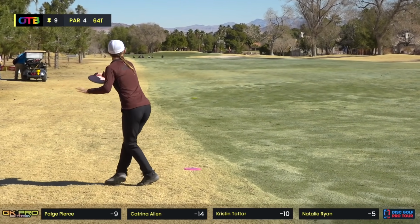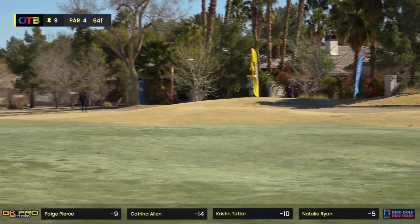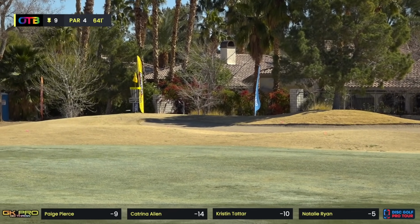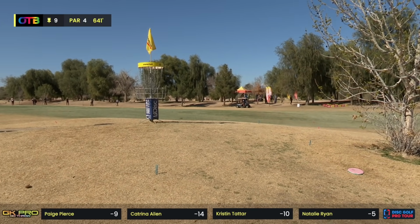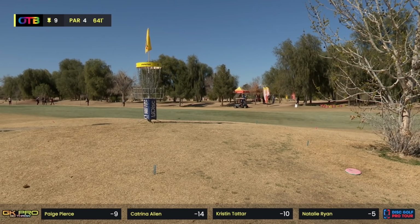Paige still has, oh, I can't see the basket. Oh, okay. Maybe every bit of 150 feet? Yeah. Beautiful. Just slides it right up along the edge of the bunker. I'm sure that was a fierce from her.